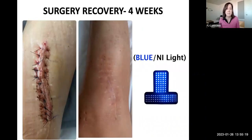Surgery, light therapy can be very assistive before and after surgery. Doing it before to prepare the tissues, just get the environment in really good shape, and then they cut into it, and then you start the lights afterwards. This is an incredible 4-week healing of a scar.